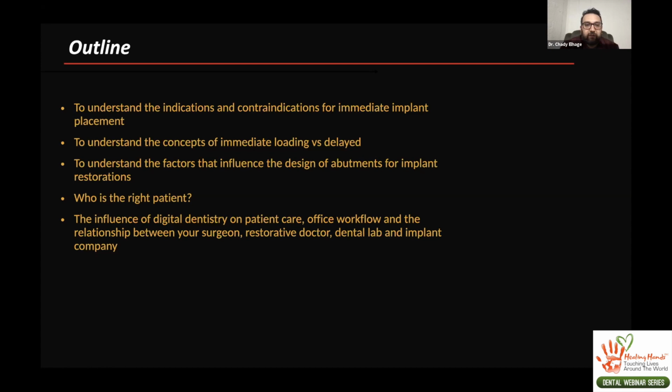But mainly what I'm going to be talking to you about today is the removal of teeth, immediate placement or delayed placement of implants, or the immediate placement or the delayed placement of a restoration, be it a single, multi-unit, or the full arch. And then I have several cases that I'll go through, and then we'll have some time if anybody has any questions.